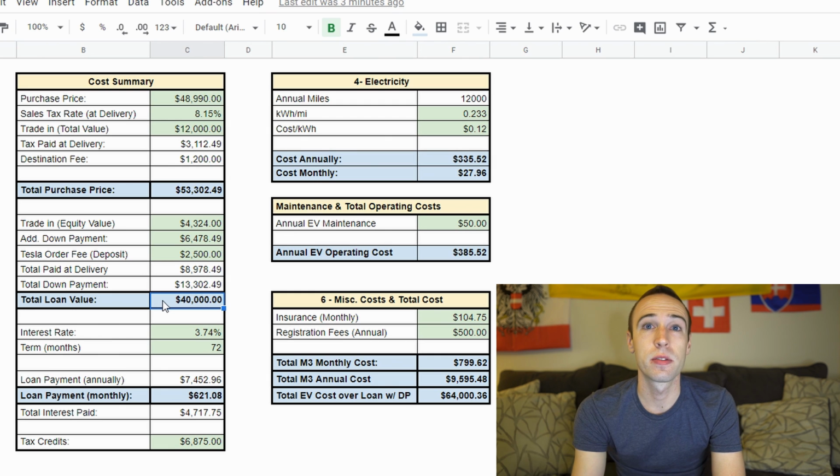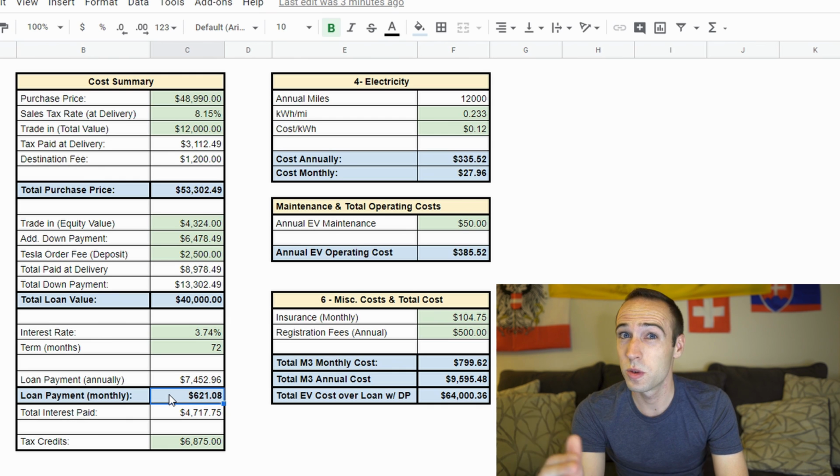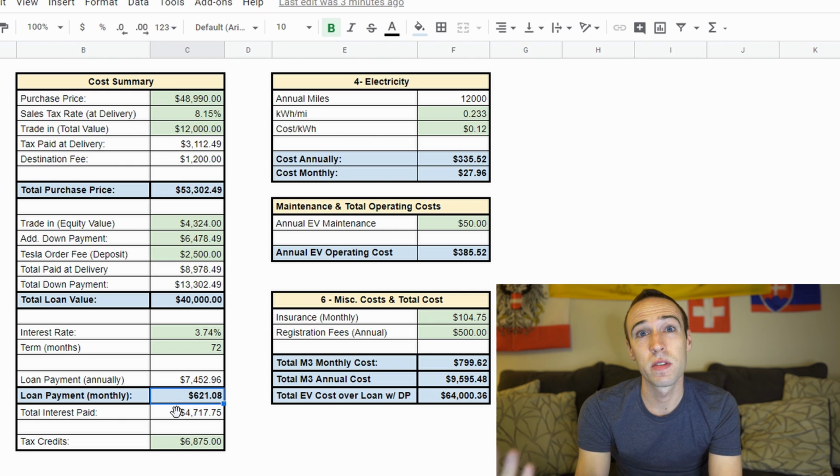Now, I actually financed through Tesla, who uses Wells Fargo, because they offered me the best rate. I shopped around at three or four other banks and credit unions, and no one could beat their offer at the time. They offered me a 3.74% interest rate over 72 months. And this results in a monthly payment of $621, which is definitely not cheap. It means that over the six years paying off this car, I will pay $4,717 in interest.